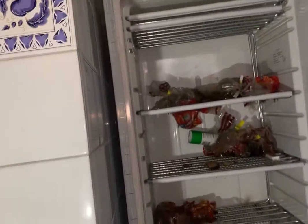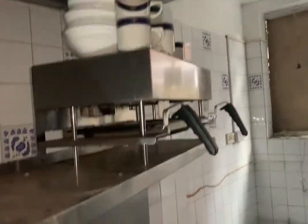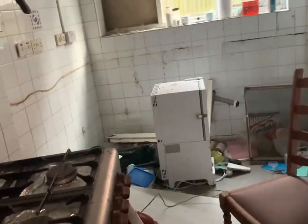Oh my gosh. Inside of this fridge. Yeah, I know, man. Oh, that is nasty. God. Ew. I'm taking a picture of that. It seems like they just fed them.